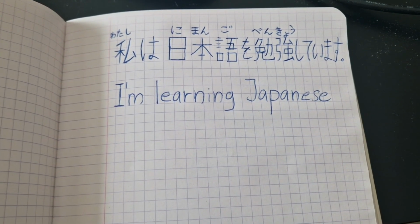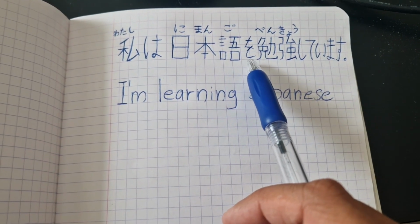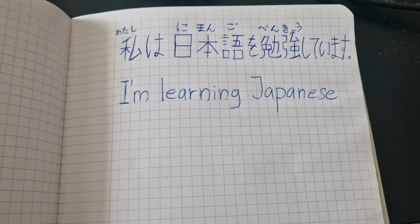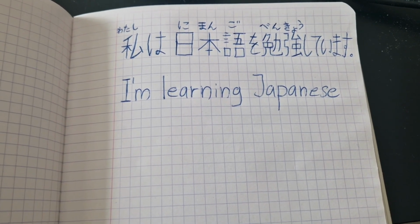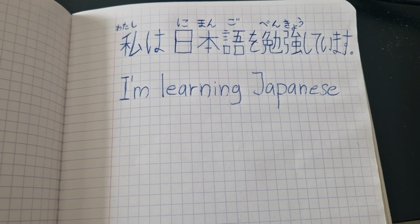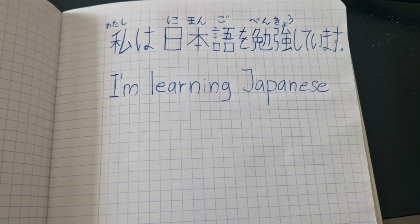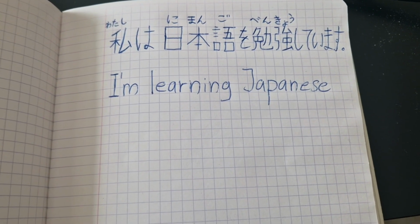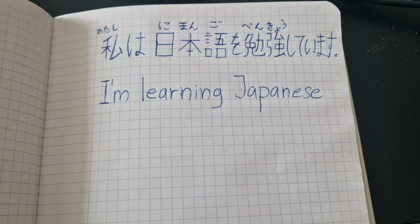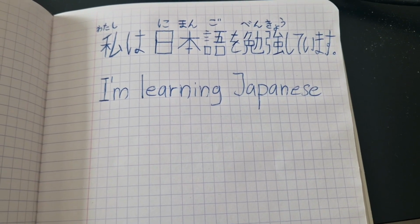And also this is a good way to learn grammar because you see here a particle, o. And even though you have no idea what it means, only by logic, due to context, you understand that this means an object, like I'm learning Japanese. The question would be, what am I learning? I'm learning Japanese. And this is how it is easier to understand how Japanese grammar works without having to look at the rules.